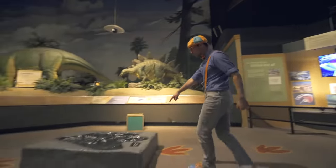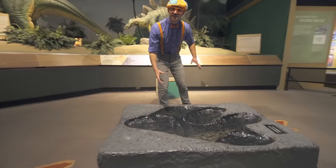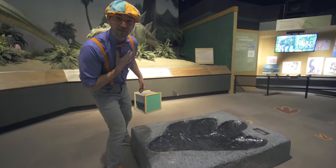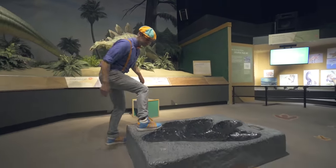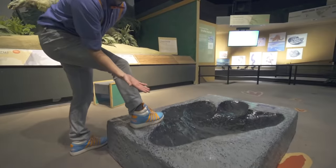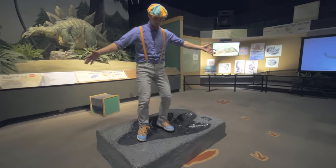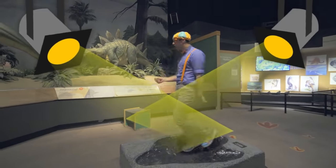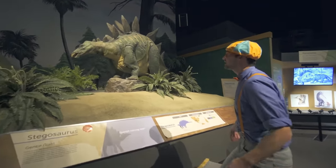Whoa! Check this out! Whoa, this is a massive footprint! Okay, let's compare my foot to this dinosaur's foot. Ready? Its foot is way bigger than mine! It's even way bigger than two of my feet!